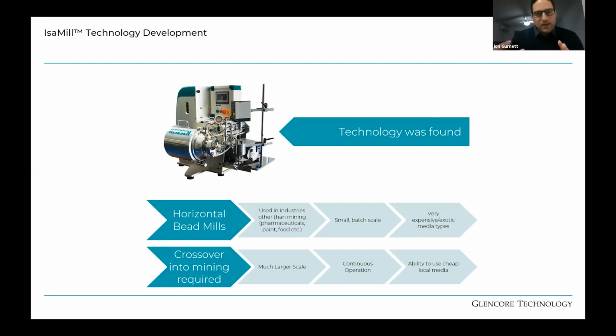We went out there and found that there's a company called Netch producing horizontal bead mills. These were used outside of mining, in pharmaceuticals, paints, foods, etc. These are really small batch scale mills. What actually was tested back in the early 1980s closely resembled a milkshake shaker, but it showed that there was enough promise that this technology could be adopted.